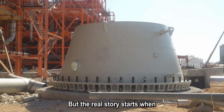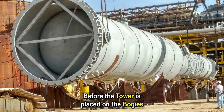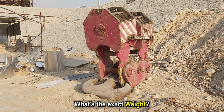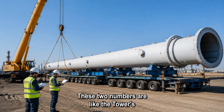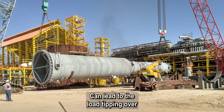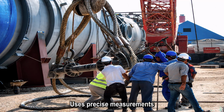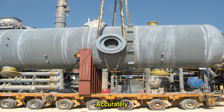But the real story starts when it's still inside the manufacturing facility. Before the tower is placed on the bogies, engineers need answers to 2 questions. What's the exact weight? Where is the center of gravity? These 2 numbers are like the tower's ID card. Even a small error, just a few centimeters in the center of gravity, can lead to the load tipping over or the bogie axles breaking. That's why the technical team uses precise measurements and leveling calculations to determine the weight and center of gravity accurately.